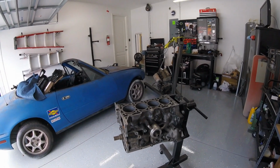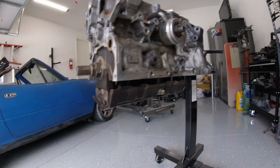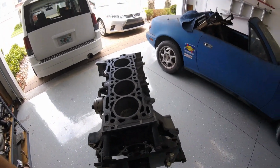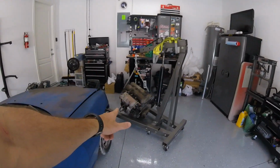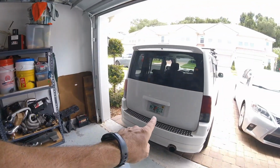But I have robbed some stuff off this in the past that's currently on my car. It doesn't have an oil pan, as you guys can see, and it does not have an oil pump, which is currently on the car. So I've got to use the engine lift to get this guy off the stand, and then I'm going to put that guy on the stand, put this guy in a container, and then put this in the XB, and then get it over to the engine builders. So it's gonna be musical engines here for a little bit. Let me get to work and get this stuff moved around.